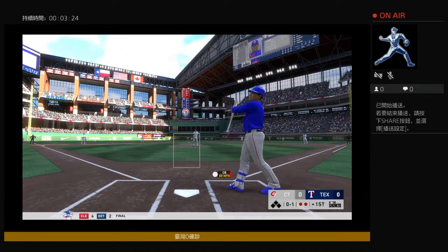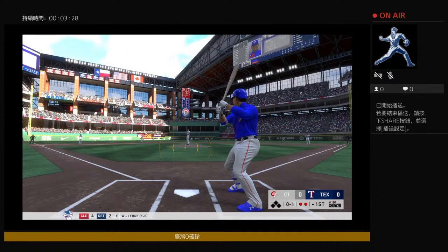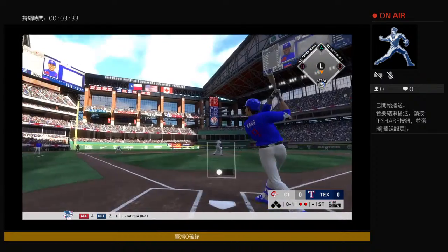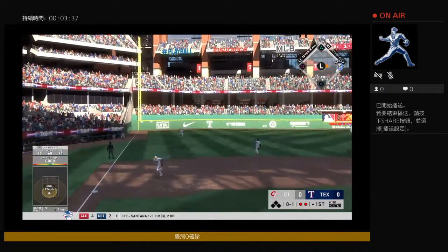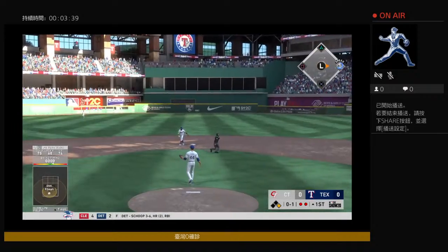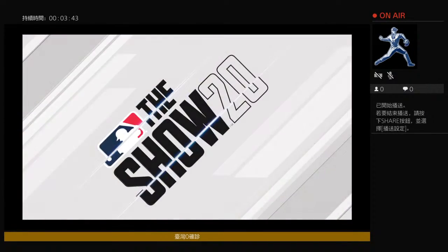Tried to check it, and it's 0-1. This is line to left. That gets down, and he's got himself a base hit. So the 2-out base hit, and the top of the inning is still alive. Hey, there's a nice knock by the 3-hole hitter.